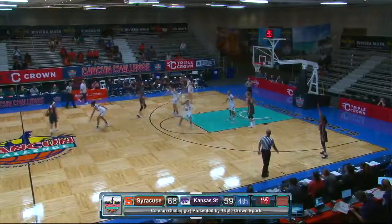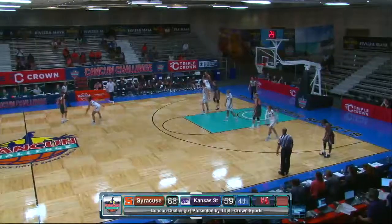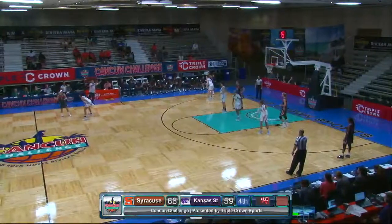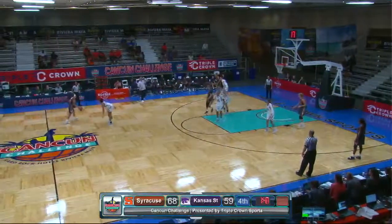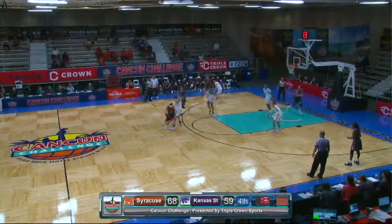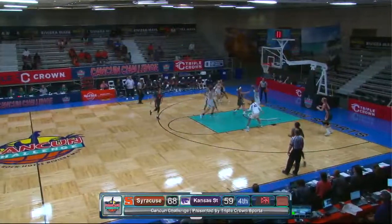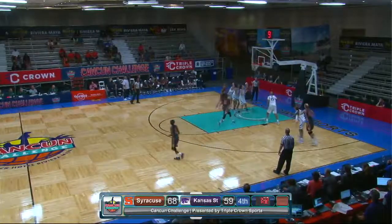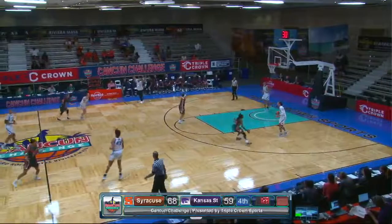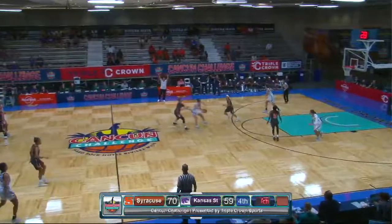Brian Smolder, Randy Peterson with you here in Cancun, Mexico. Manga Kahia looking over at the Syracuse bench. Quentin Hillsman directing traffic. Wildcats have switched to a man-to-man. Manga Kahia off a pick and roll, driving into the lane, kicks it off to Strotmane, and she'll hit the baseline jumper. Strotmane now with 13 points, 70-59.